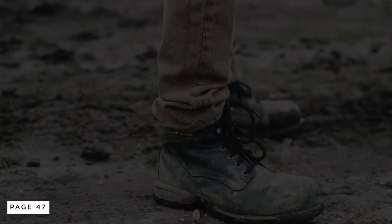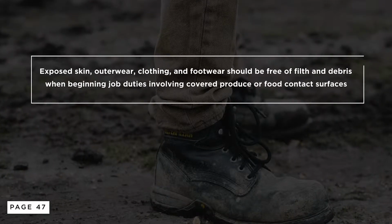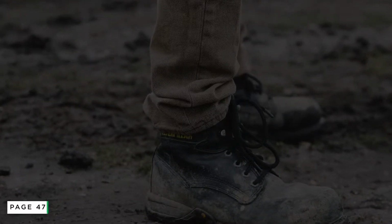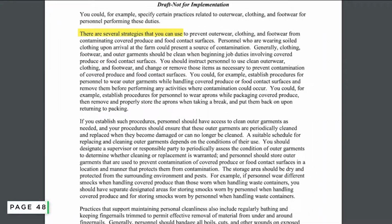To maintain adequate personal cleanliness, exposed skin, outerwear, clothing, and footwear should be free of filth and debris when beginning job duties involving covered produce or food contact surfaces. On page 48, the draft guidance provides strategies you can use to satisfy this requirement, such as instructing personnel to wear clean aprons while packaging covered produce.